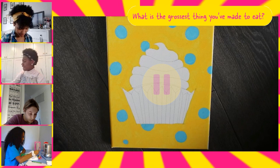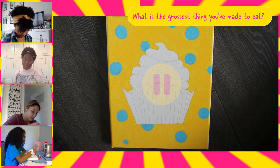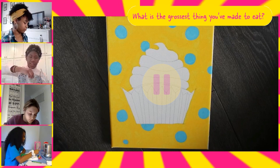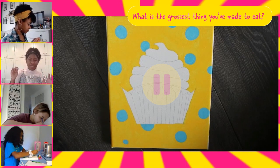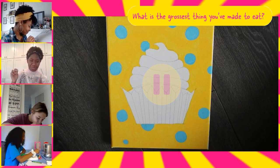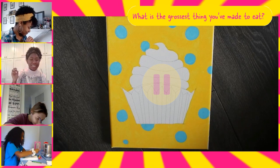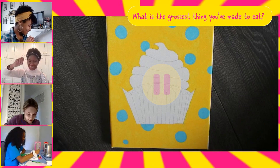Our neighbors had made us a really good batch of chocolate chip cookies, and they left the recipe for us so we could make them if we wanted to. My sister had been begging to make chocolate chip cookies the entire week, and when it finally got to Saturday, she decided to make them. The recipe called for half a teaspoon of baking soda. My sister put in 2 tablespoons of baking soda. Oh no. These cookies were disgusting. They tasted like burnt trash. It was so bad. Oh my gosh, it's crazy.